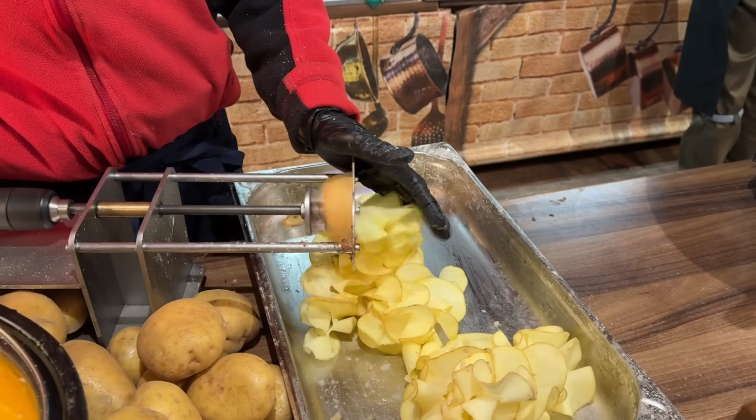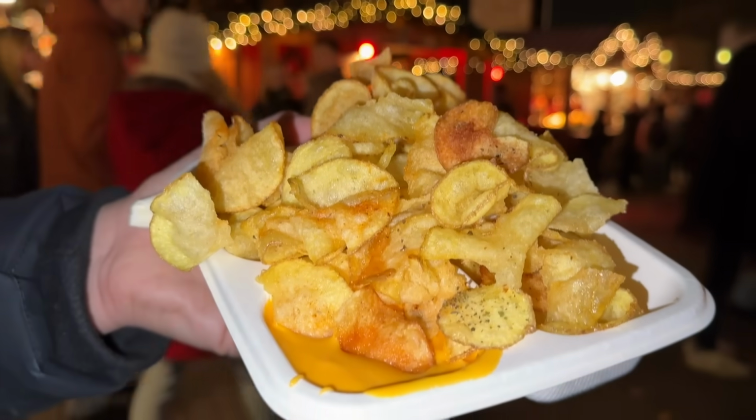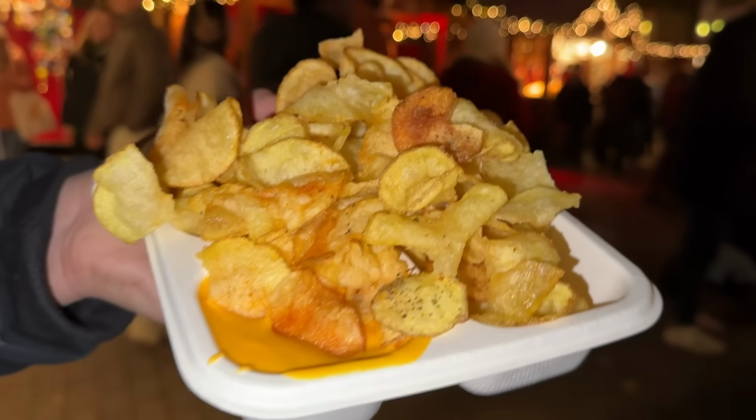All right, so she was cutting them fresh and making them as you go. So the chips are as fresh as they could possibly be. We got the garlic kind. There's also salty available, but obviously if there's garlic, you go garlic, right? The garlic flavor is so strong. Wow. There's so much garlic. It's almost spicy. It's garlicky.